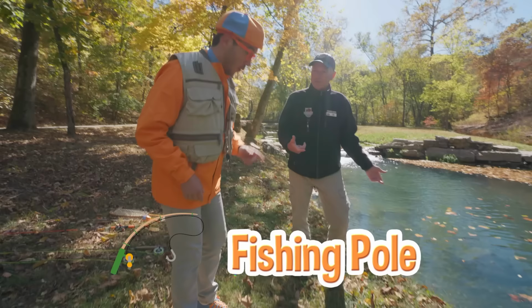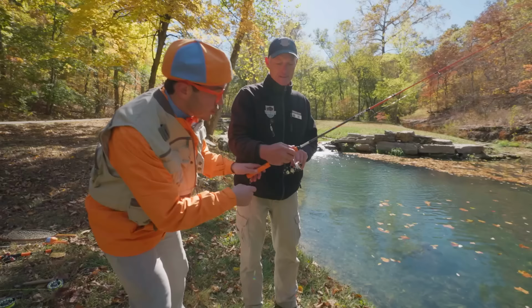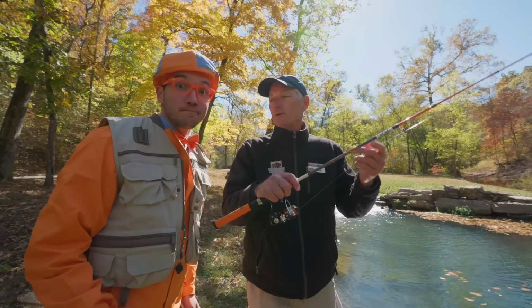Oh, okay. Whoa, and I like this fishing pole because look, it's orange. Yeah. Whoa, that's cool. Yeah, and this is called a spinning reel. Whoa, check it out. Yeah. You see this? A spinning reel right there. Whoa. And is this the fishing line? Yeah, that's a fishing line. And it's really almost clear so that the fish can't see it. Whoa, that's so cool. So we can fool them.